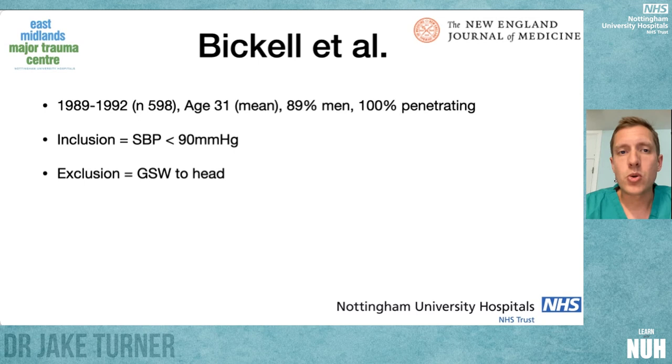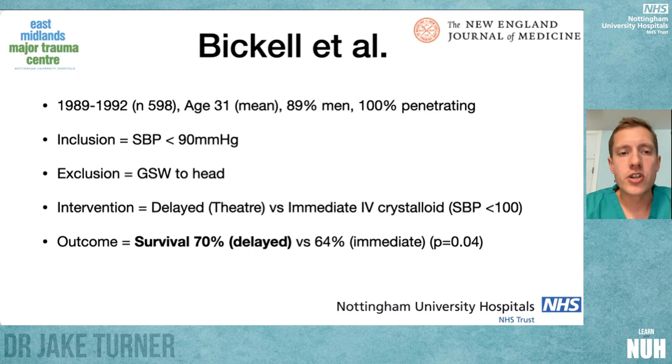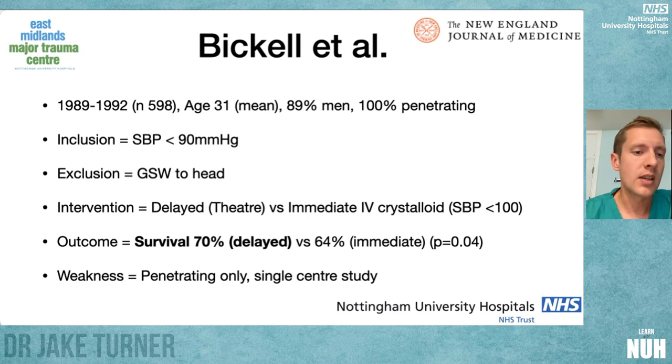They were all young men predominantly, and they all had penetrating trauma. They had to be hypotensive for inclusion, and it was delayed versus immediate crystalloid resuscitation, so no blood products involved at all. There was a survival benefit. Now, this is the only human civilian study within the Cochrane review meta-analysis that showed a benefit for permissive hypotension, which is amazing considering we do this for lots of different patients in modern trauma care across the country and the world. Weaknesses of the paper, penetrating trauma in a single center study.